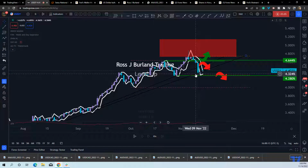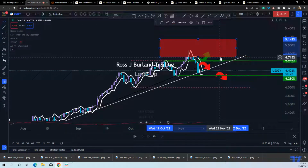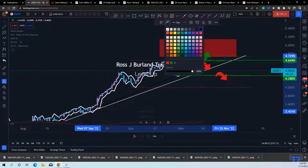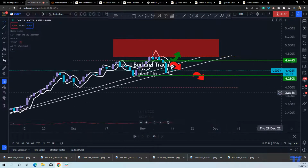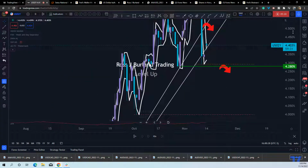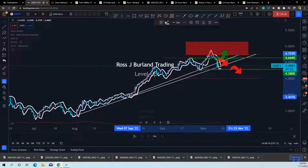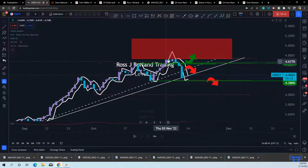We've broken the back end of these trend lines, however, so that's worth noting as well. So there is pressure to the downside while below these trend lines that have broken. This one not so much, but this one very much so. I'll give that a dashed appearance to show that it's been broken.